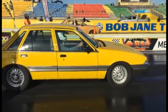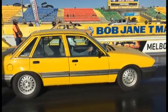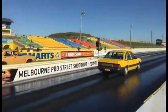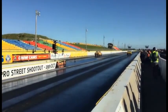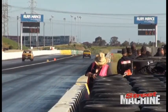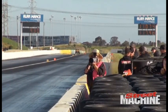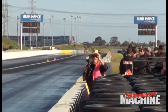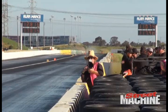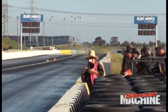Charlie Absalom, LS powered VL. Beautiful looking Chaser or Chaser replica, either way, looks really neat. Ben Cadell in the other lane, little Galant. 11.07 for the VL, 12.8 for the little Galant, which isn't too bad. He was popping and farting before, we didn't know if it was going to make it down the strip.